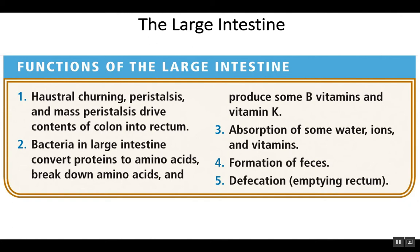The large intestine is shorter yet wider than the small intestine. It's just under about 5 feet long. Its major functions include what's called haustral churning, which is a muscular contraction moving material from pouch to pouch. We'll see in the picture coming up that the large intestine has kind of a pouch-like look to it, and these pouches are called haustra. So to move material, these haustra have smooth muscle that churn material and move it forward. So haustral churning, including peristalsis, drive the contents through the large intestine and eventually into the rectum.